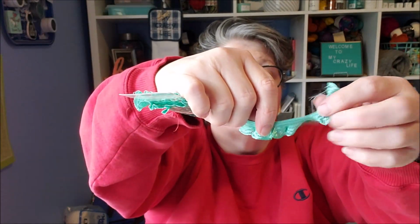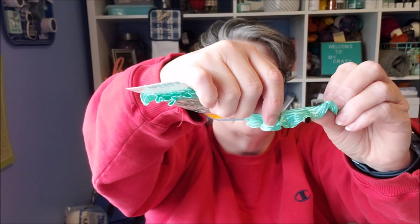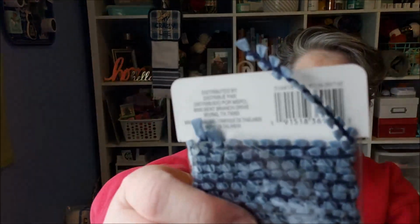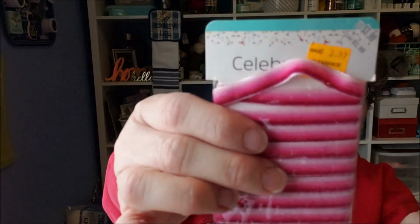These little trims that I can put on my pillows for Easter, spring. Isn't that super fun? And it's pretty thin, and it's a nice cut. And then there's one here in the blue, and these were $1.29. There's 4 yards, and they're just little tiny accent trims. And then this one I think will be super fun.